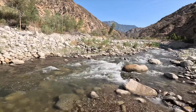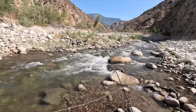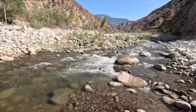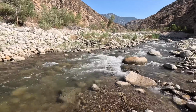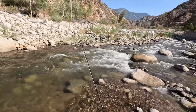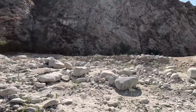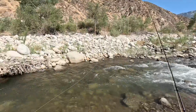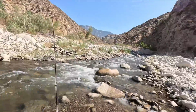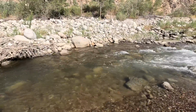I'm thinking there may be fish at the bottom of this boil right here. Doesn't seem to be the case though. Looks like we have another angler here. Here's where I'm parked. Angler must have gone upstream, so I'm gonna follow him.